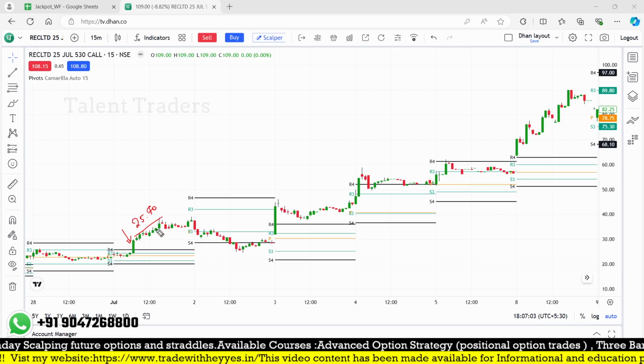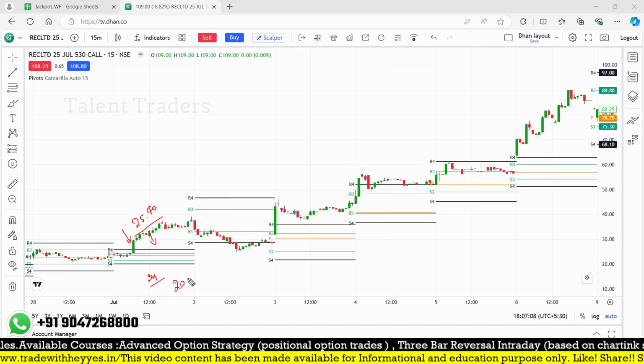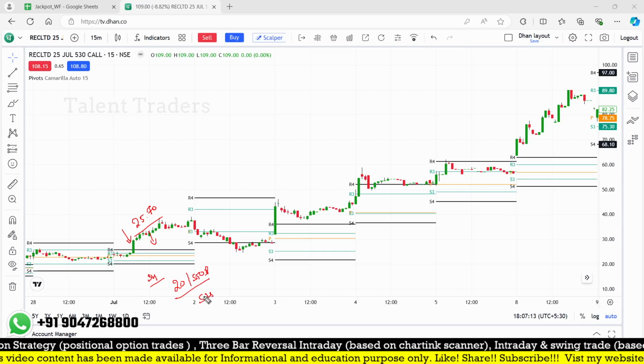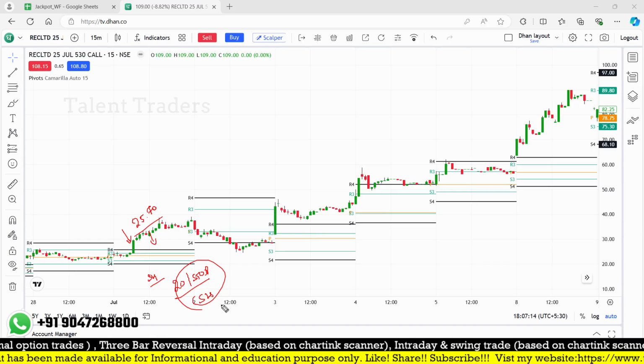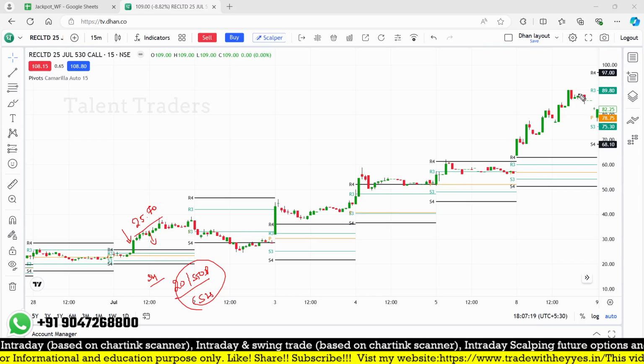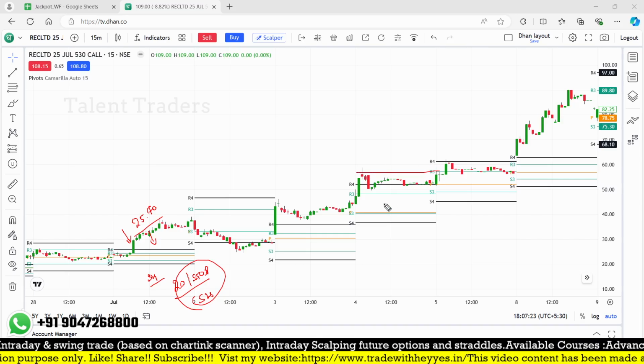25.7 is exactly the R4 level, and the S4 level is nearby 20. So if I'm taking a trade, that should be my stop loss. That is for the S4. If I'm just taking this trade and it keeps on running with this stop loss, and now the market is 89, based on our positional concept we may be getting entry here somewhere.